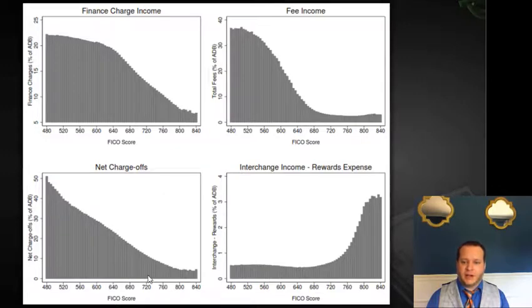This bottom left chart, net charge-offs. A charge-off from a credit card company's perspective is when they just give up. Like, this person's never going to pay us off. Let's just call it a loss and move on. You see how straight that line is? How that decreases very consistently as the FICO score goes up? That's pretty strong evidence that the FICO score is effective at predicting how likely a person is to fail to repay their debt.